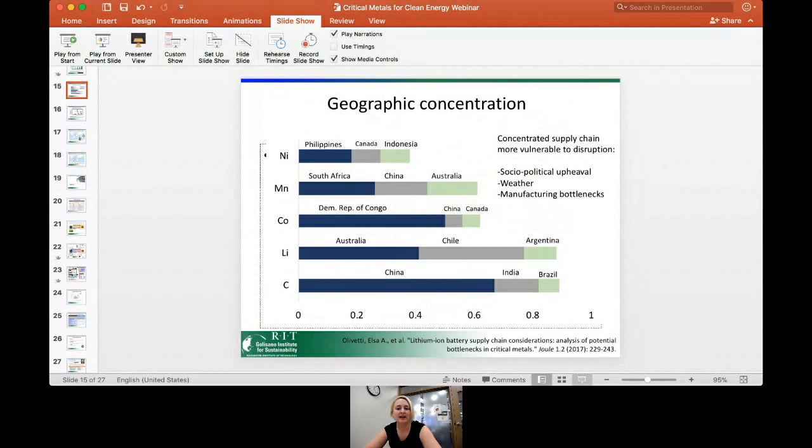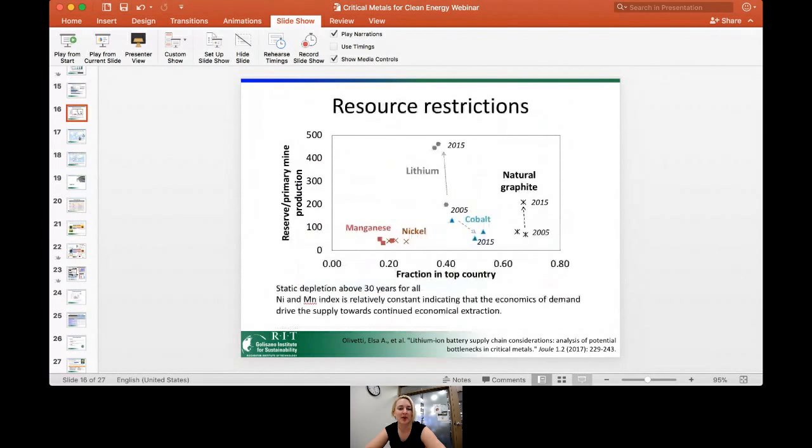So this can be problematic because if the supply is very concentrated, then it's going to be much more vulnerable to supply disruptions. So it could be things like socio-political upheaval, like the example of the DRC in the past. But it could be something as simple as weather, where strong rains in regions of Chile actually are going to disrupt brine production, for example, because too much water gets into the large fields where they're drying those lithium carbonate equivalents. Also, the more concentrated it is, the more likely that manufacturing bottlenecks could take place. So geographic concentration is just one way of looking at potential for these supply disruptions.